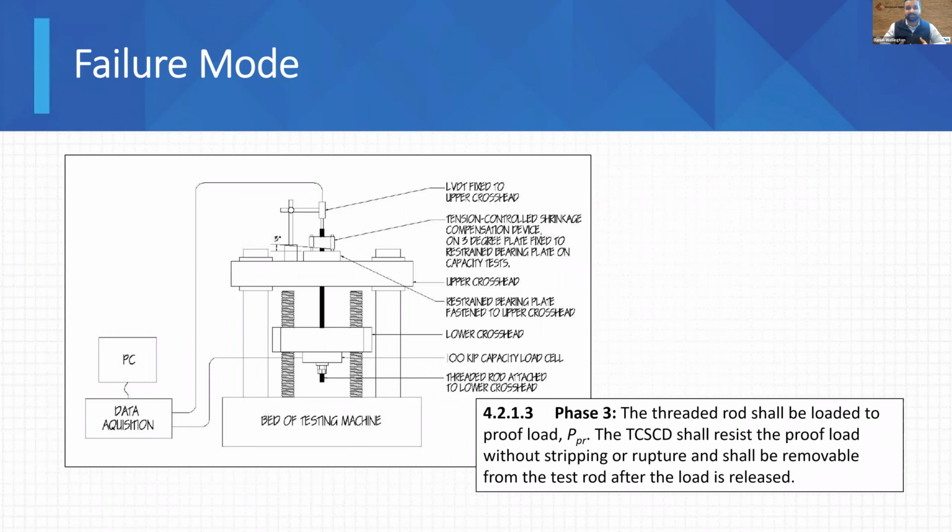And of course, this is just in keeping with what AC 316 has required, as shown above in the clause 4.2.1.3. No need to memorize that. But anyway, basically what the clause says is that the device shall resist the proof load, 150% design load, 150% rod capacity, without stripping or rupture, and shall be removable from the test rod after the load is released.